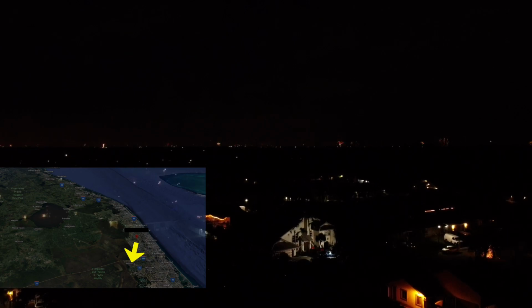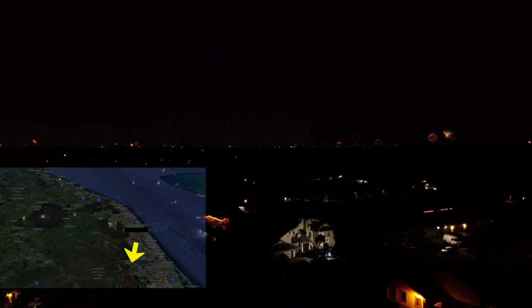And with that, I'm gonna get going and hang out with the family. I really hope you enjoyed watching this video as much as we enjoyed putting it together. But until then, please enjoy these amazing horizon views shot with the drone. And just a reminder, that yellow arrow on the map in the bottom left of your screen indicates the direction of the drone's camera.